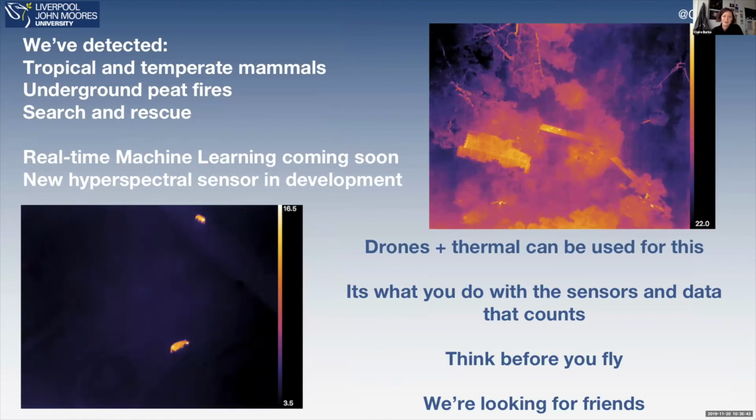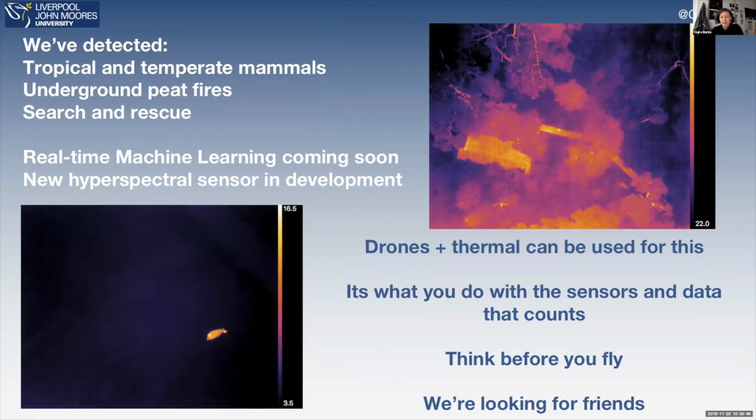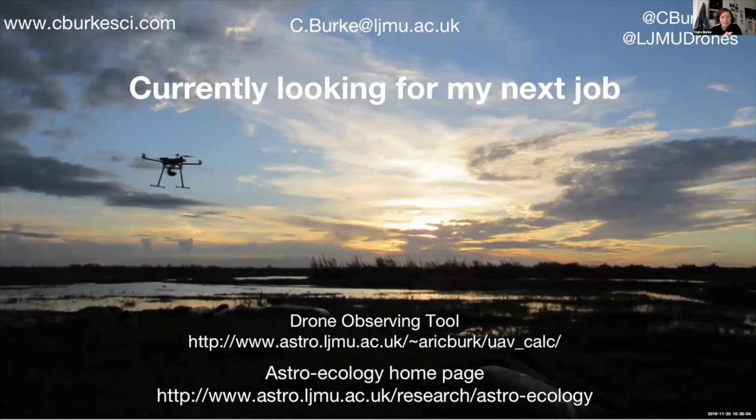And the take-home message is that drones and thermal infrared cameras can be used to monitor wildlife, but it's what you do with the sensors and the data that really counts. You really do have to think before you fly. Things like the temperature of the ground and the environment that you're in really can affect whether or not the technique will work. So if you have any other questions, please do let me know.